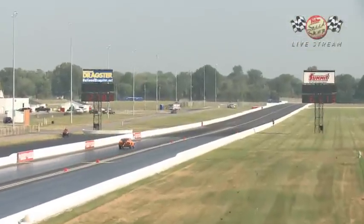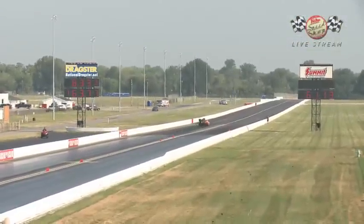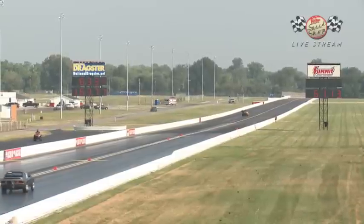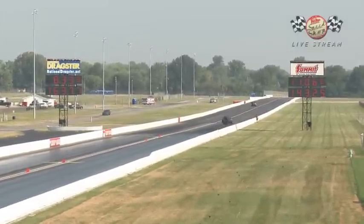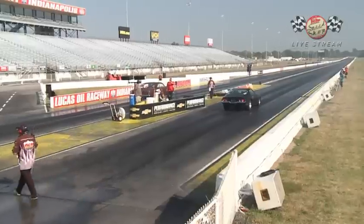Hopefully nothing too skew with Huber there. The Camaro goes 233 with a 3.163. Huber's car kind of came to life at 300 feet. Motors down, goes 11.06 with a 6 at 143 miles an hour.